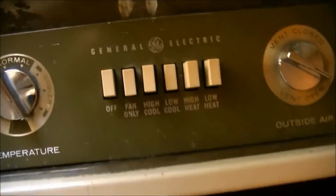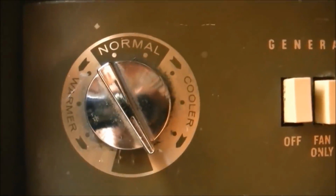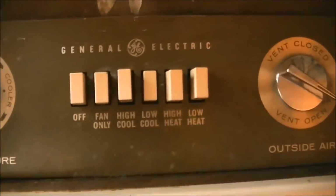Dude, this thing is ancient. Temperature, warmer, normal, cooler. It looks like the buttons on an old style blender.